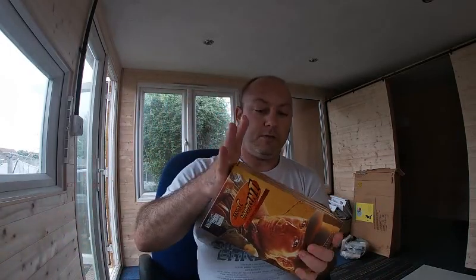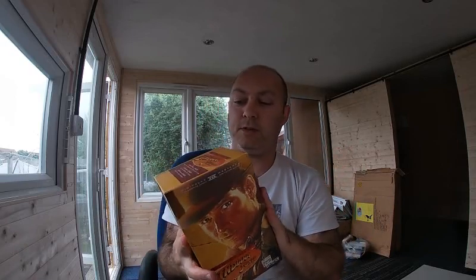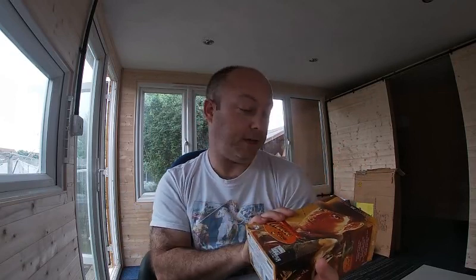An Indiana Jones VHS trilogy. I did check this before I bought it, but this was going for £14 on eBay. So I'd be happy with the tenner, considering the whole lot cost me £6.50.